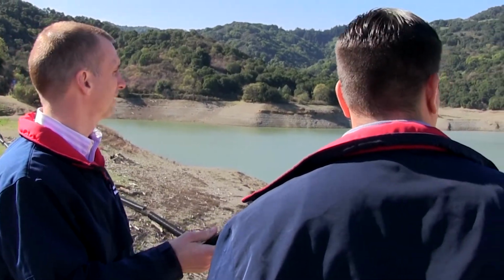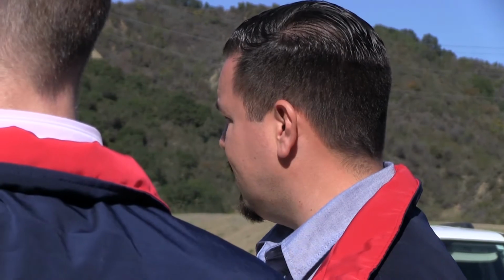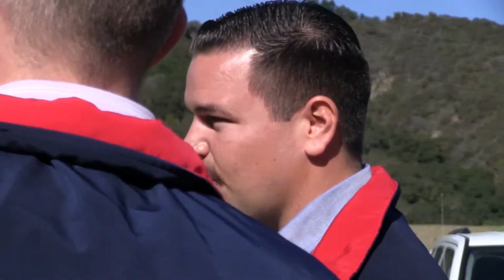What else? That's kind of all we really got out here. With the weather the way it is and no rain, it's just kind of keeping it wet and keeping as much water in the reservoir as we can at this time.